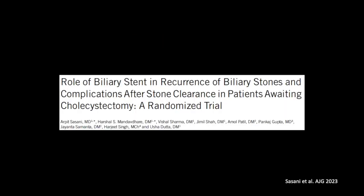The next randomized trial is by Sesani et al. It is a study published again in the American Journal of Gastroenterology, looking at the role of biliary stenting in recurrence of biliary stones and complications after stone clearance in patients awaiting cholecystectomy.